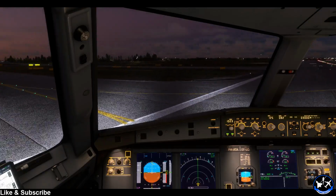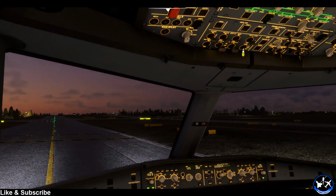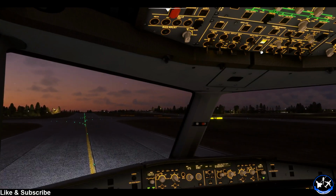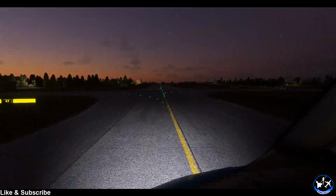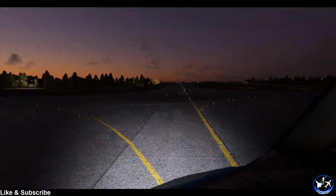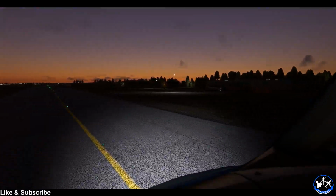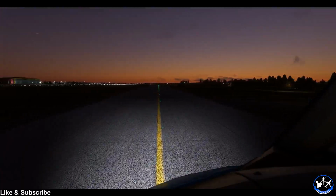So flaps can come up now. That can come off. Strobes can come off as well. APU, go ahead and start that up. And now we just begin our taxi to the terminal, which is, thankfully, Leipzig's not a huge airport, so it should just be down here. Down here and to the right a little bit. She's good.